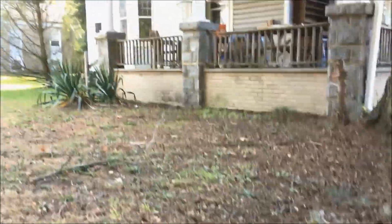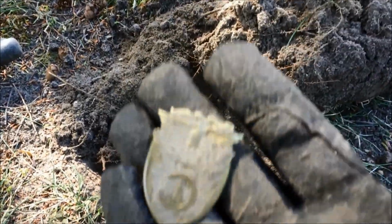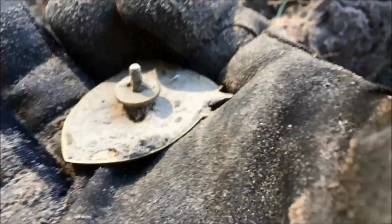Oh guys, I just got a pretty one. I'm working up on the side of the house. I had a poppin' one. It was at 75 going down to the 60s. I just got this. I think it's some sort of a badge. You could see the pin back on the back. I just called Kyle over.